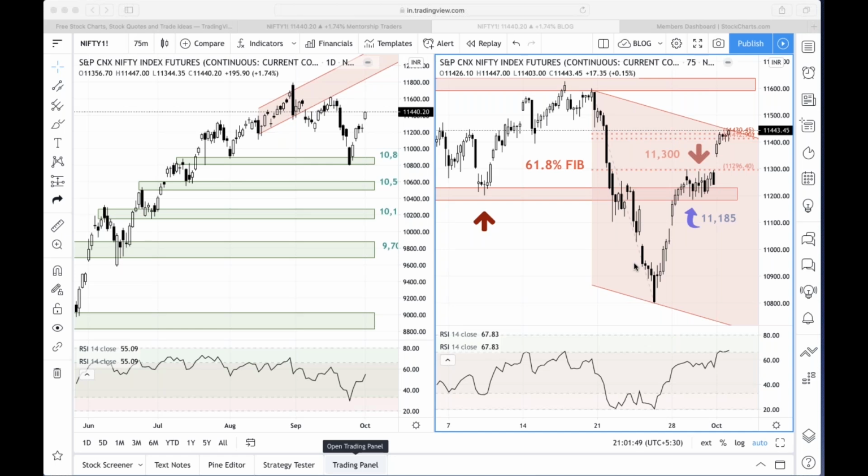Friday evening, 9 p.m. As always, we'll be talking about how the market fared last week, what are the levels to watch for, and what to expect going forward. I have the TradingView screen in front of me, wherein I'm using the daily and the 75-minute time frame. I also welcome all the newcomers who have joined in over the last week.